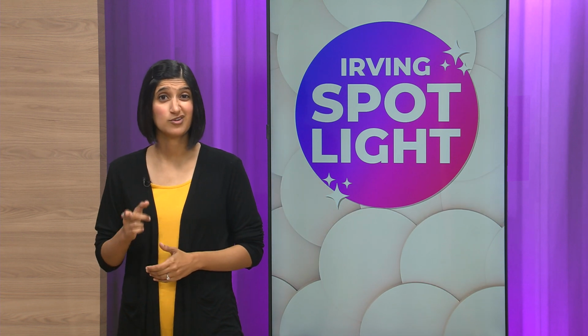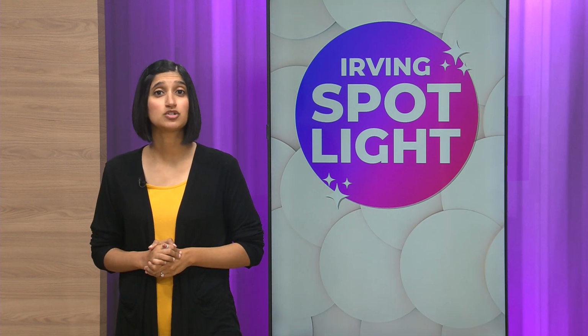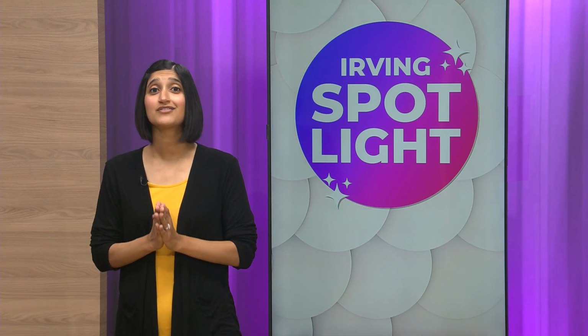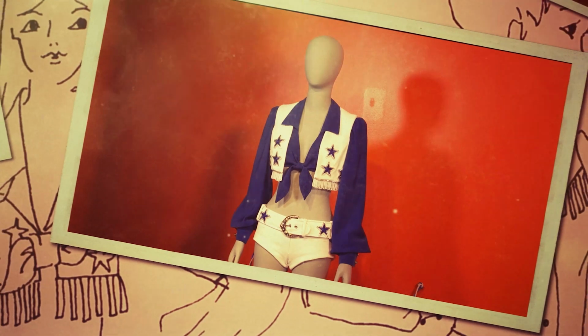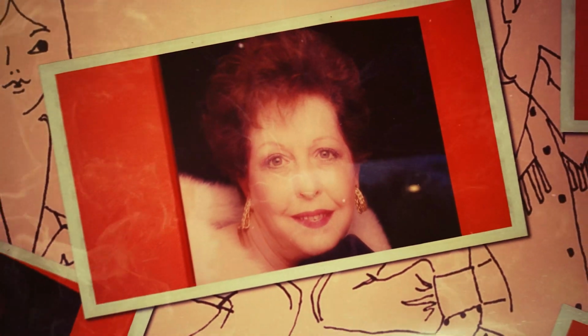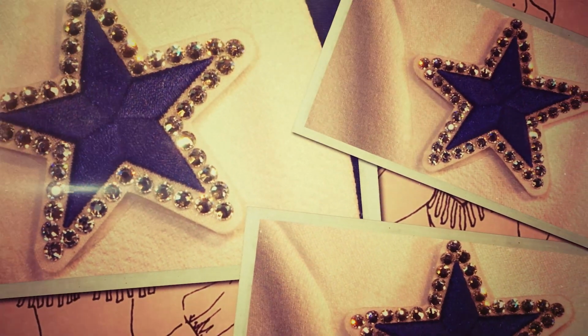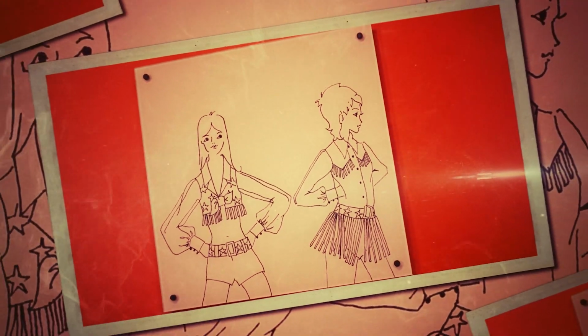Another exhibit you should see before it leaves is Irving Archives Museum's Cheer Couture, the creation of an icon, which features Paula Van Wagner's original design for the Dallas Cowboys Cheerleader uniform. It's the legendary uniform worn by America's sweethearts. Respect and recognition worldwide that comes with wearing this uniform is what makes it iconic.